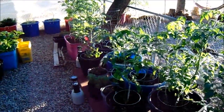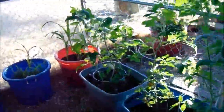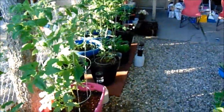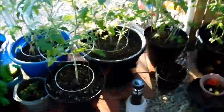Anyways, it is July 7th, 2019. This is UT. Thought I would kind of show you our progress. Everything has gotten its legs now. We are just maintaining. We water with Epsom salt water, which is one of our big things to use.